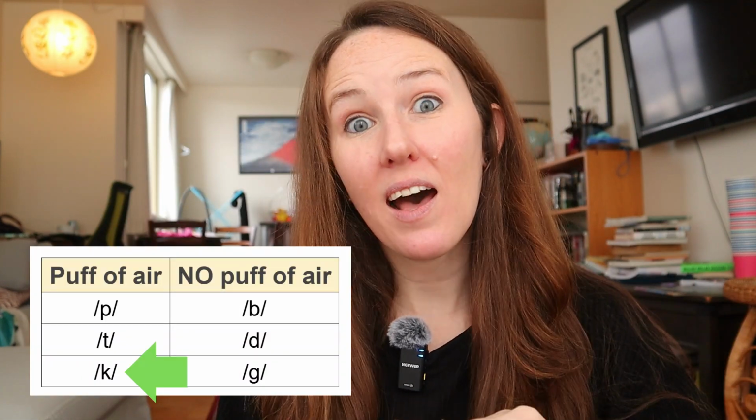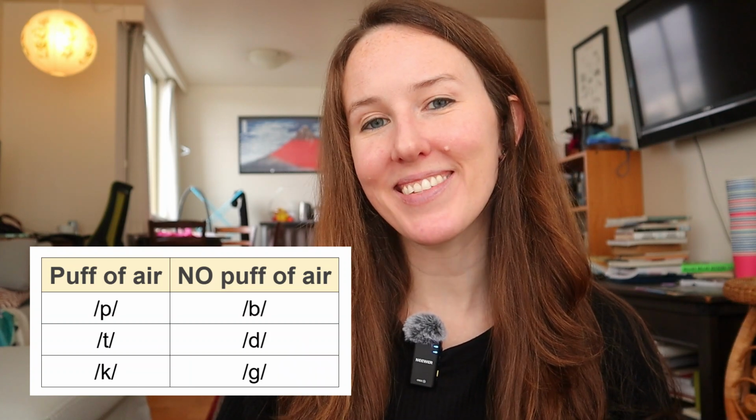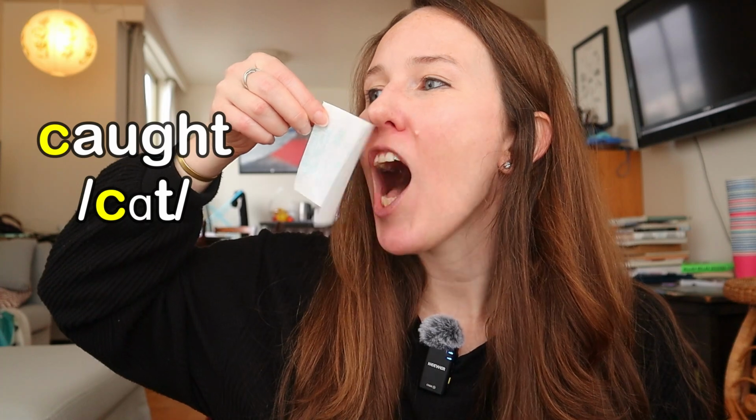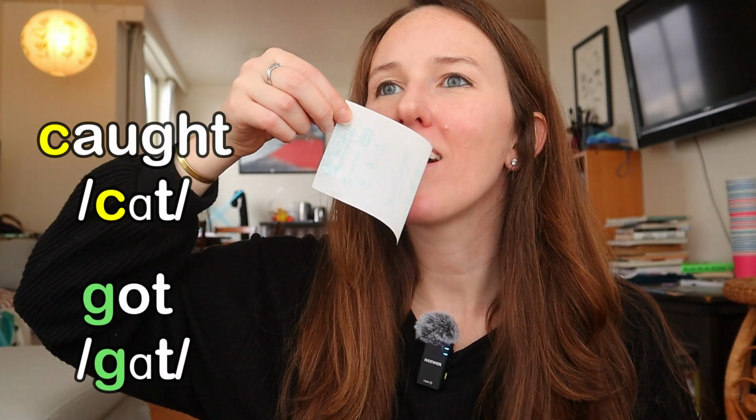And the same with k and g. K has a puff of air, g does not. Caught, caught, got, got, caught, got. I might be exaggerating a little bit, but just a little bit. Go get a piece of paper and try this out.